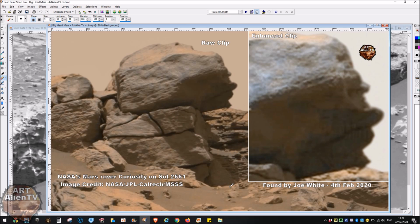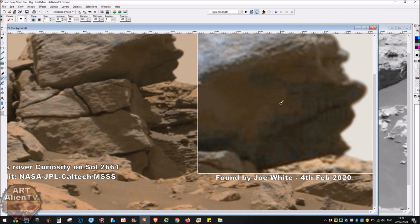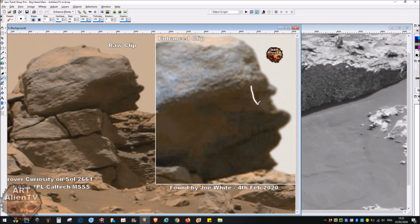I think some credit to Neville Thompson for this, because I think he did the colour pan of this, and I just took a clip from it. So credits to Neville T for this. But basically, we have a close-up of that thing, and you can actually see if we go in nice and close, it's got a very strange kind of morphology to it, but you've got a nose here, you've got an eye here, with an eyebrow sticking out, like an eyelid, I should say. You've even got pupil detail here.